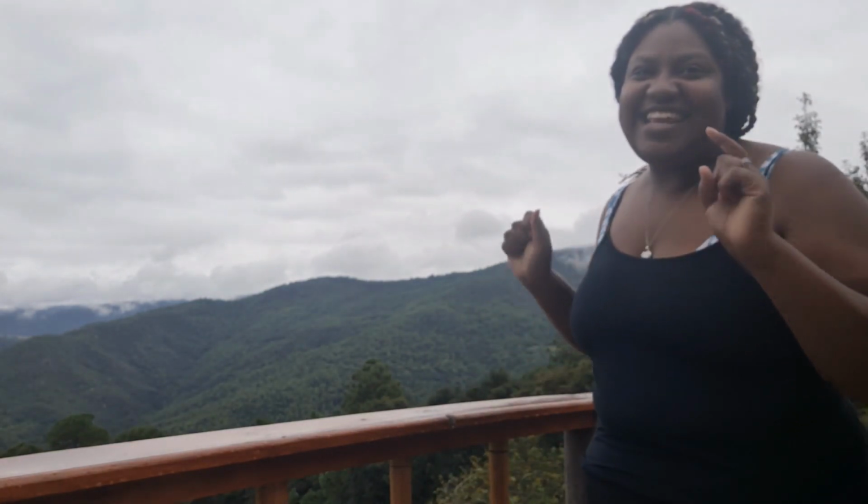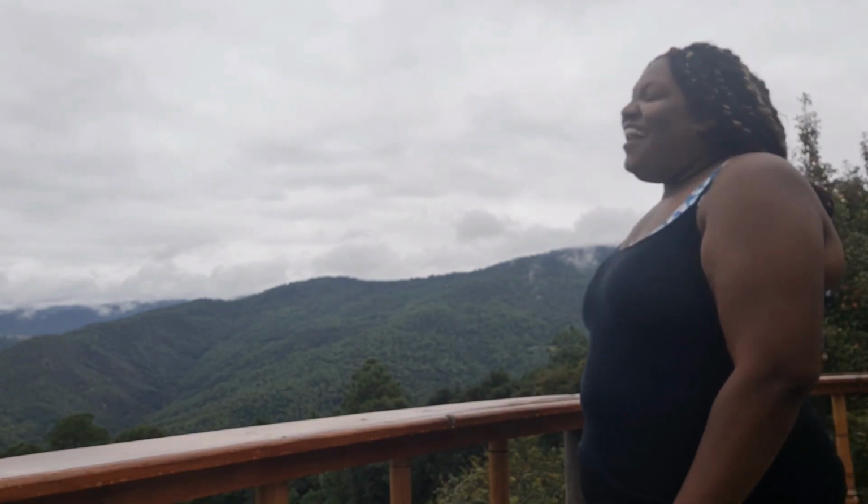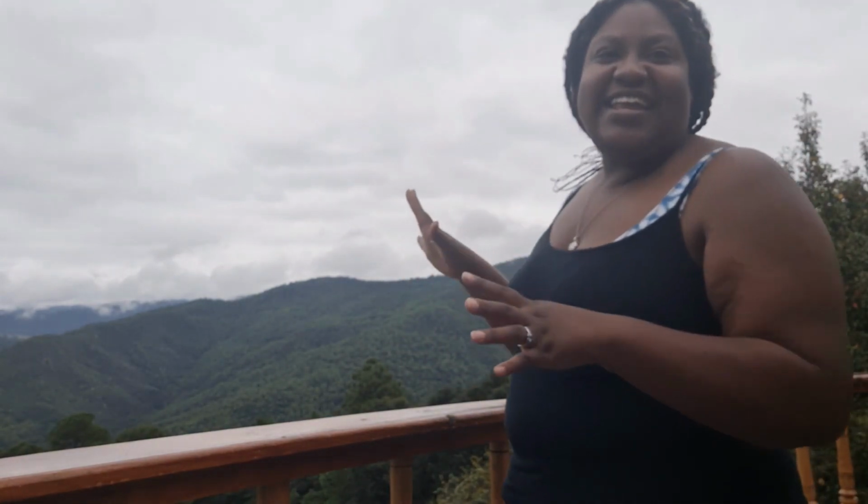I am in Sierra Norte. See how beautiful it is? So beautiful. This does not show you guys how great it is on camera. You have to be here to see it. But Sierra Norte is an hour away from Oaxaca City.